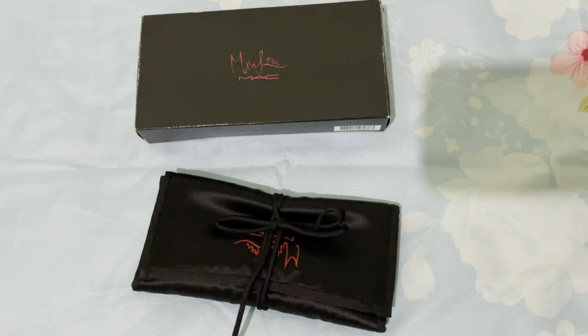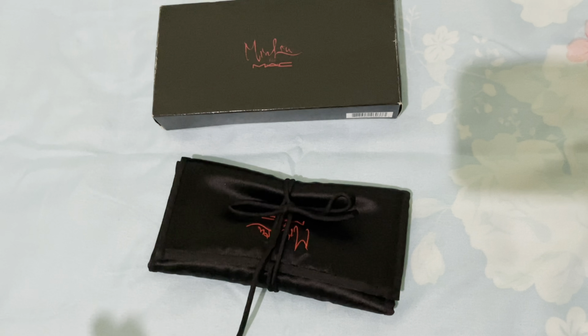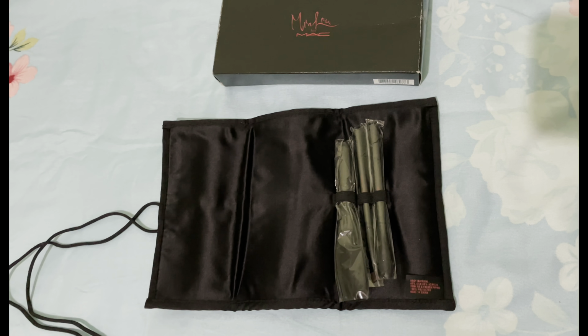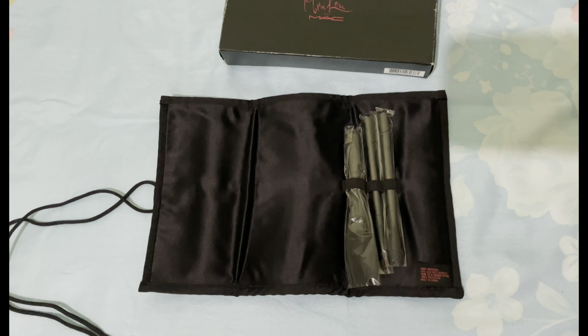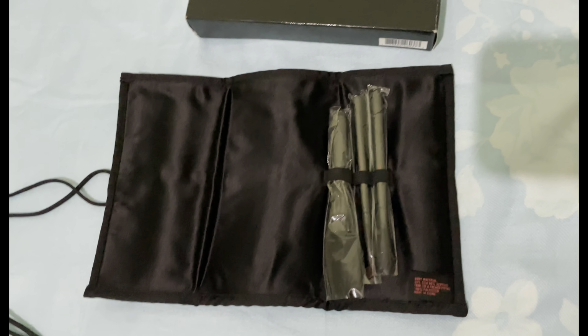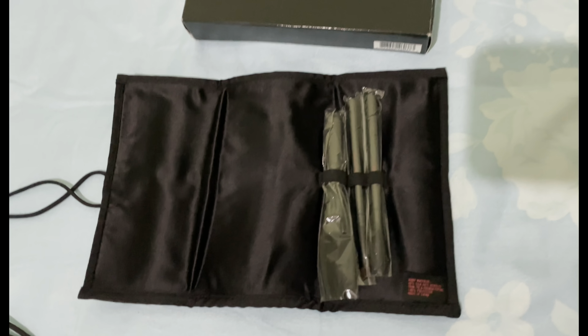So this is the Mean Lu for MAC, which is the Pro Set. This is the inside part of the Mean Lu for MAC brow set, or the brush set. It's really good. The materials are really perfect for the face.